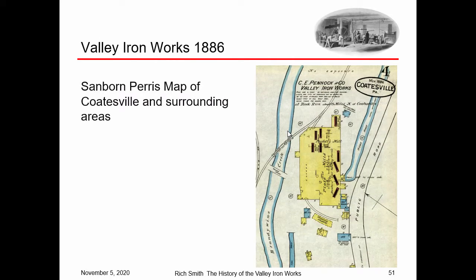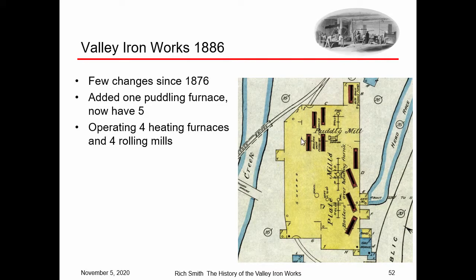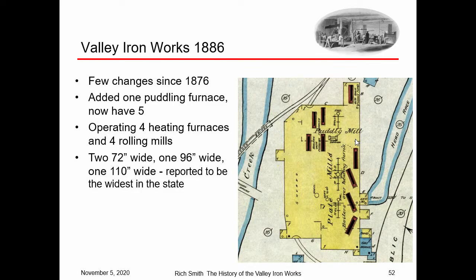Another company called Sanborn Paris was in the business of making maps of cities. They made several maps of Coatesville and the surrounding area every couple years, starting around 1886. A comparison of this to the Hexamer map of 1876 showed that there were very few changes in the mill. One puddling furnace was added for a total of 5 now, but they still operated 4 heating furnaces and 4 rolling mills. 2 of them were 72 inches wide, 1 was 96 inches wide, and then there was a big 110-inch wide mill. But the total capacity was still listed at 7,000 tons.